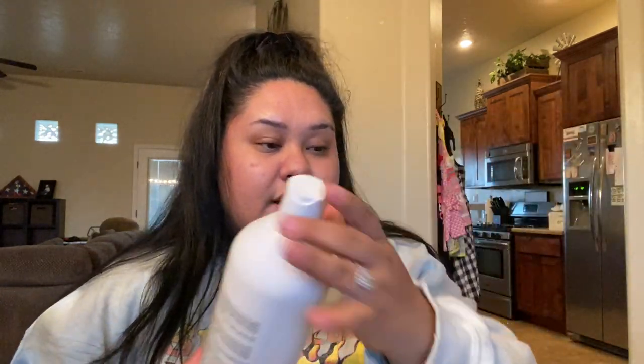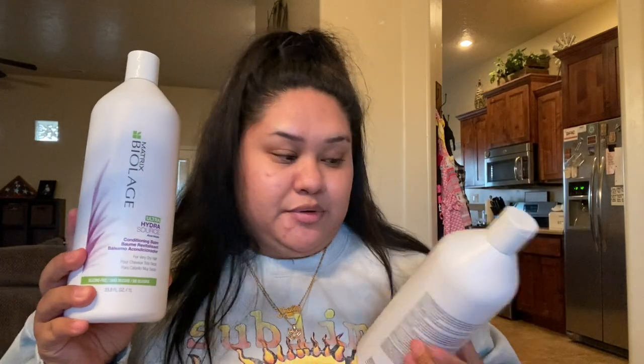Wow, really pretty. Then I went to Ulta and I got me some more shampoo and conditioner. I go back and forth with my shampoo and conditioner so much.